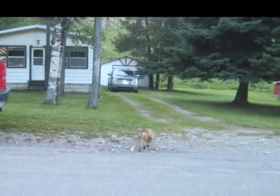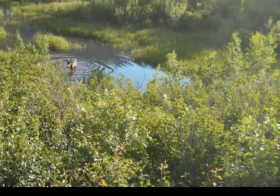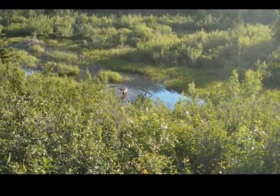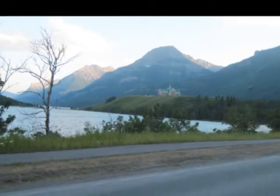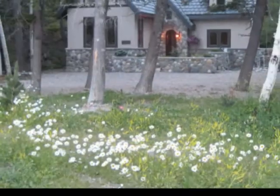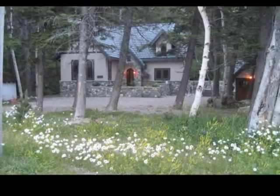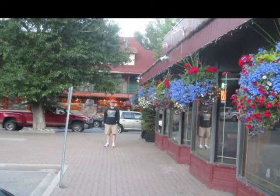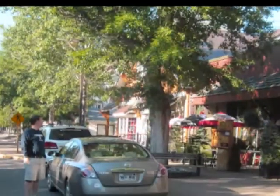Here's a fox in town. Wildlife are free to roam the town most of the time, but I think they drove the deer off. Here's a moose in the water. Here's another picture of the Prince of Wales Hotel. Getting toward nightfall. Here's one of the most beautiful houses, just built. A cottage at Waterton. Here is Trapper's Mountain restaurant where we usually eat when we go to Waterton.